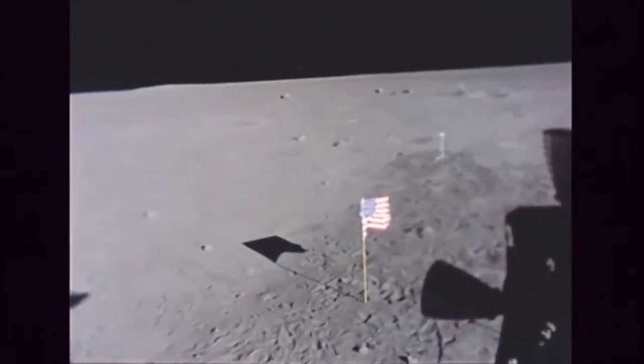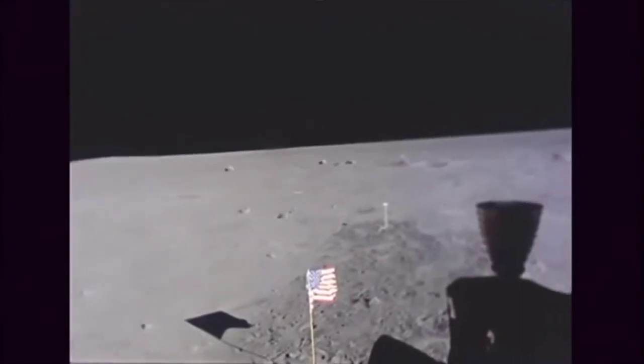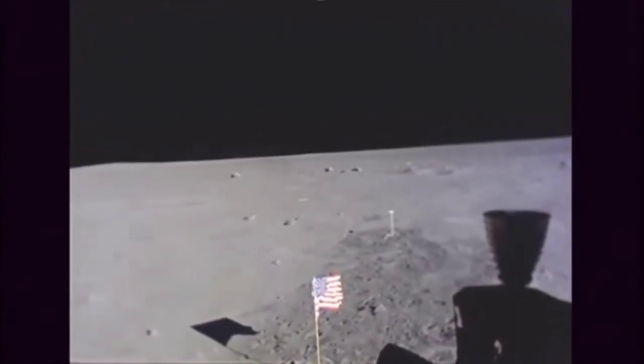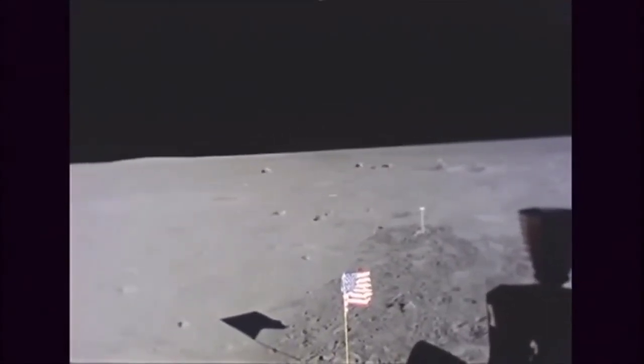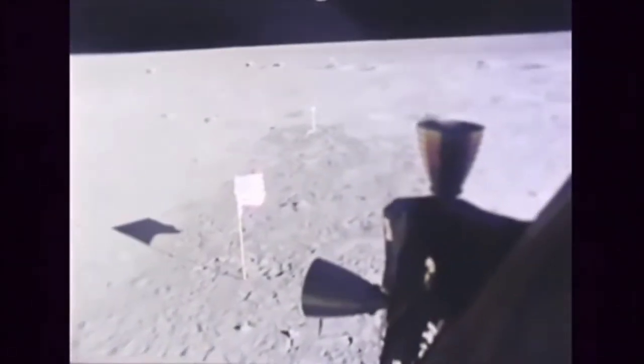Strike three. Again, keep in mind that Neil and Buzz did not get back out after ascending into the LEM, getting ready to launch and rendezvous with the command module. That's 3 strikes, NASA, and you're out. The evidence is all right here, folks, if you do the research.